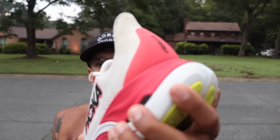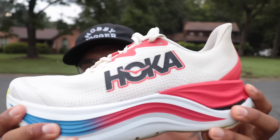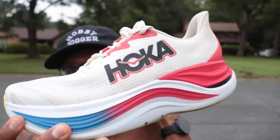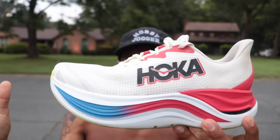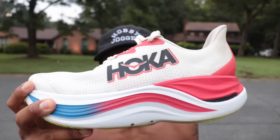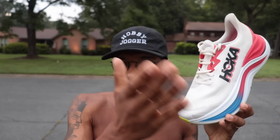So it has the support, it has the structure, it has that built up heel, it has that stability, but because you get this gigantic stack of foam and this training foam that's so good, the supercritical EVA, it escapes some of those trade-offs where you do have the fun, you do have the bounce, but it is extremely comfortable. And that's the last trade-off: comfort versus speed, or comfort versus efficiency.